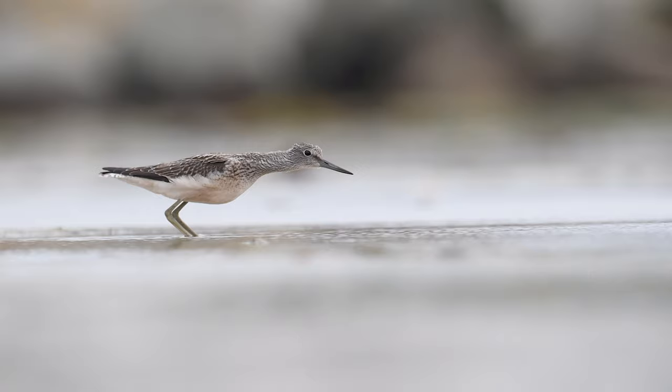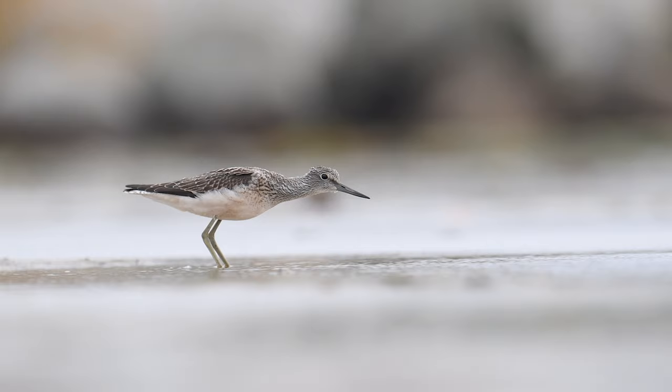I was just about to talk to you guys and suddenly a greenshank landed just in front of me. The day starts great. This is day two.